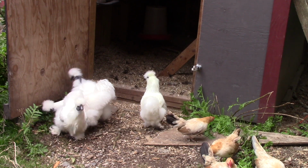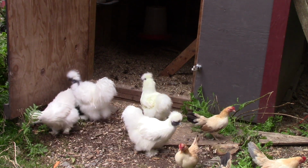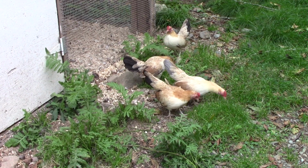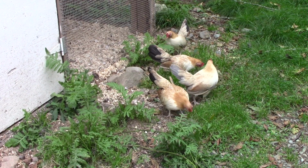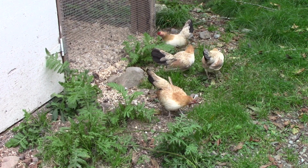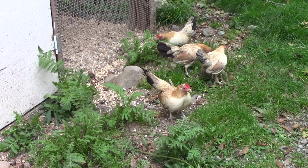Some of the hens are a bit bossy, but that's always the case, I guess. They're just trying to sort out their pecking order. But I've been amazed at how easy it was for them to move in.